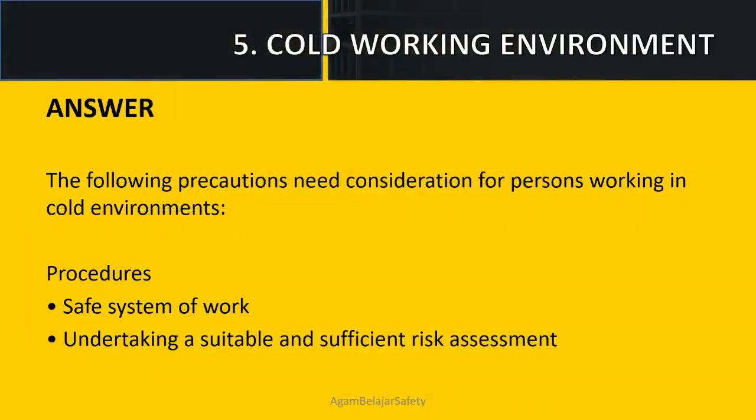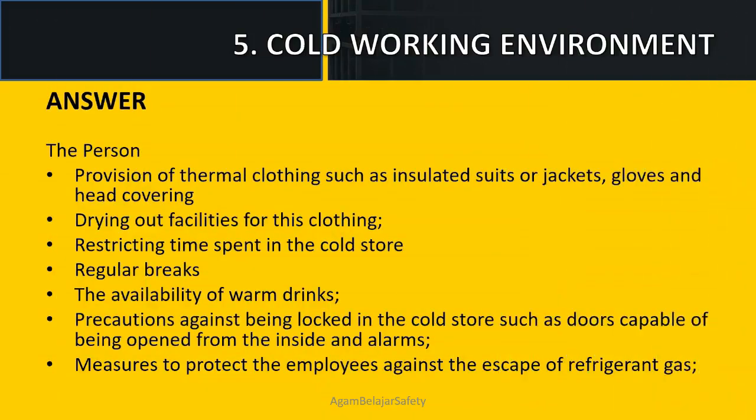The following precautions need consideration for persons working in cold environments. Procedures: a safe system of work, and undertaking a suitable and sufficient risk assessment. The person: provision of thermal clothing such as insulated suits or jackets, gloves and head covering.